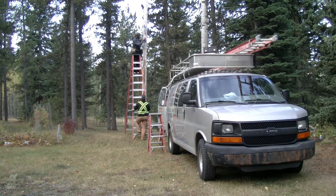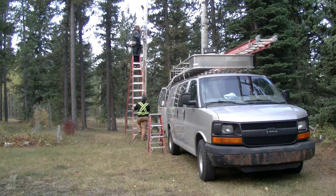They use them mostly for industrial and commercial applications, parking lots and stuff. It's a really white light, 5700K. Yeah, 5700, that's almost getting into the blue. And it's rated for 110 to 277 volts.